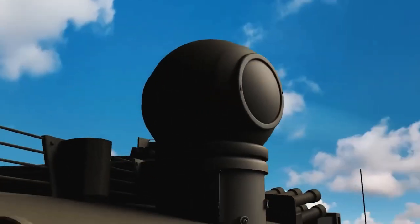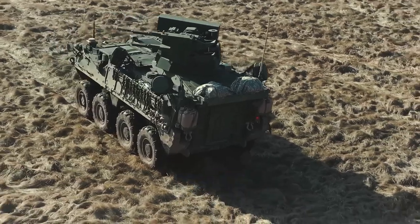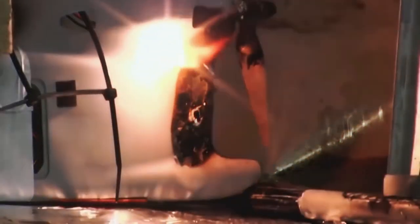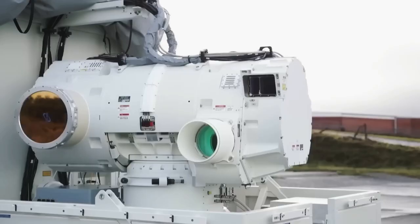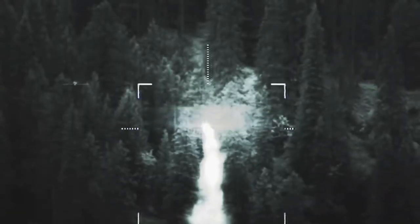That is why the US Army is excited about their new laser-based DE M-SHORAD armored vehicles. These vehicles tackle the issues that are holding the Stinger back. The DE M-SHORAD's lasers can slice through metal, causing structural damage or even more serious effects if they hit the warhead or fuel. It's the same groundbreaking idea behind the UK's Dragonfire laser weapon, and for the same reasons too.